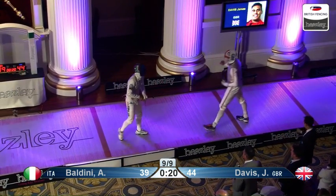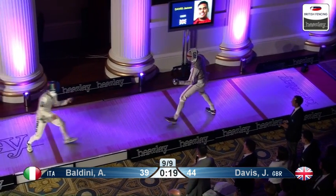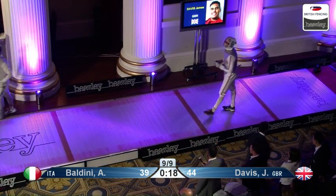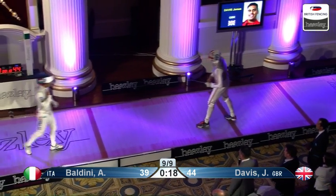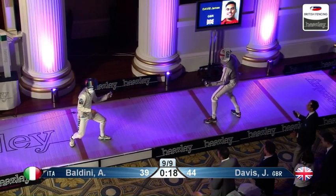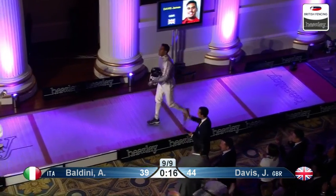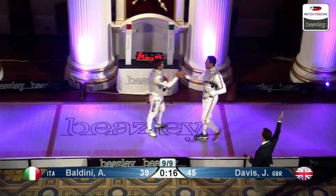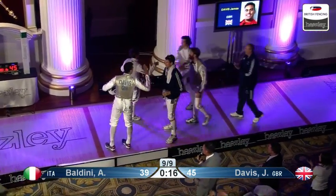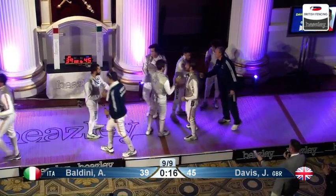So here it is, it's down to the wire, there's 20 seconds left. Andrea Baldini on your left, trailing by 39-44 against James Davis on your right. It's proven a very exciting final match here at the Beazley International Trophy. And Davis does it for Great Britain with a beautiful para riposte. A Great Britain win at the Beazley International Trophy, 45-39 over Italy. And high fives round there for the British team, handshakes all round from the Italians, very sporting.